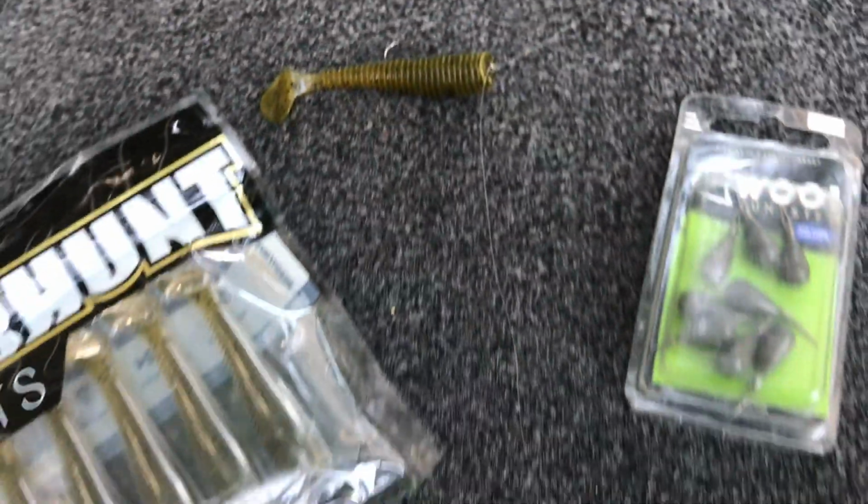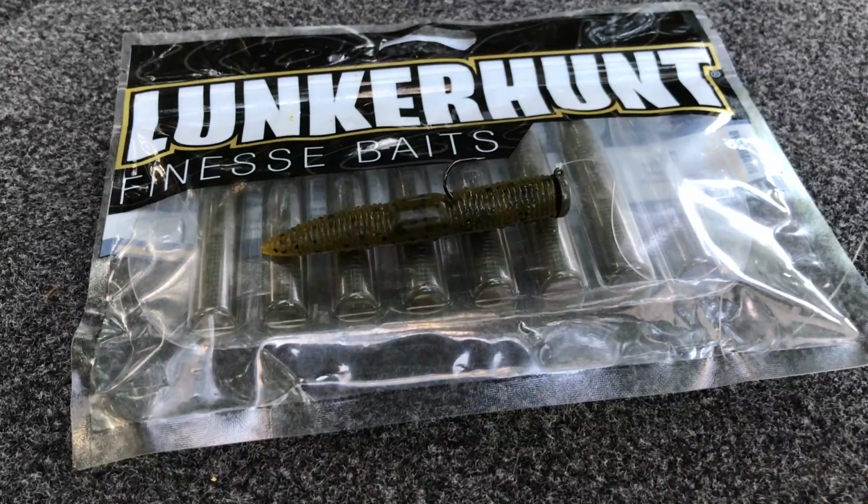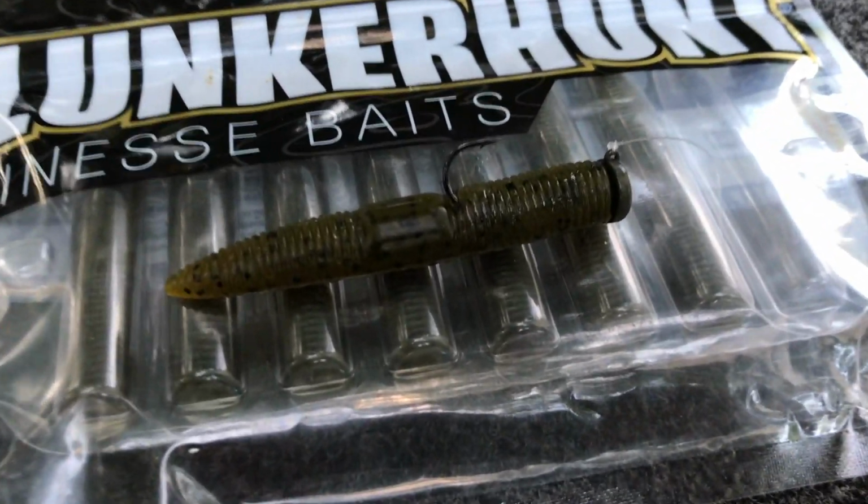It was a pretty cool way to catch a lot of fish between the bedders. They didn't bite it. If I was looking at them with that, that's when I would switch to the craw baits, my drop shot, my Lunker finesse worm, and that style stuff.